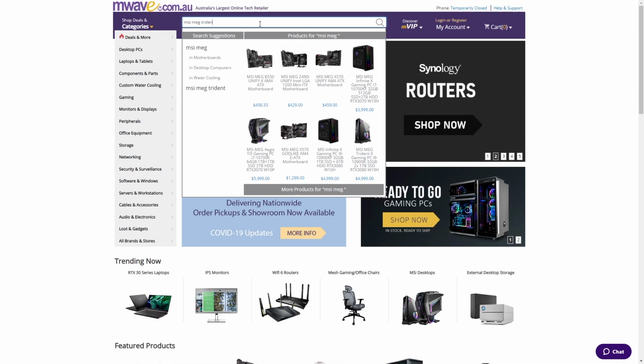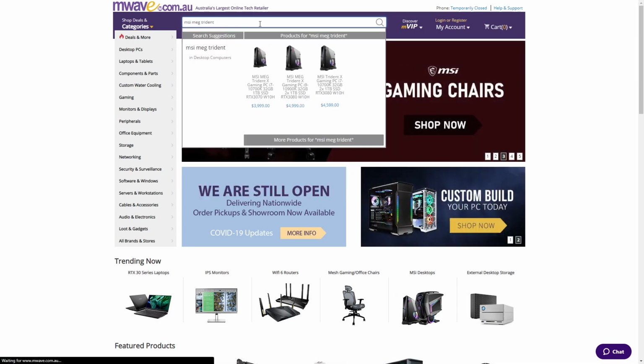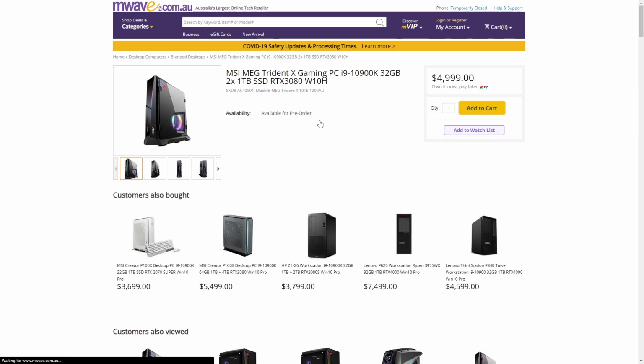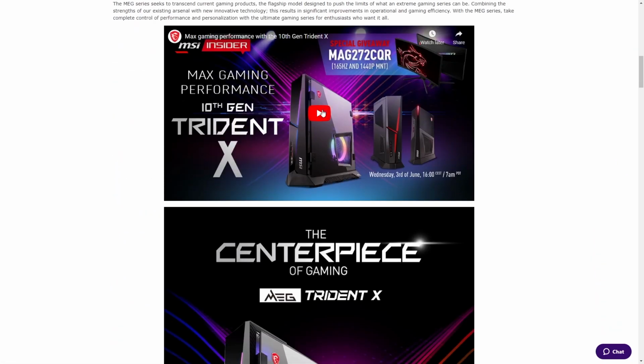Inside this PC is an i7-10700K with 32 gigs of RAM and an RTX 3070. I also had a little look online at the different Trident X configurations available, and I saw you could get up to an i9-10900K with 32 gigs of RAM and an RTX 3080.